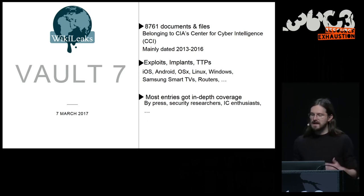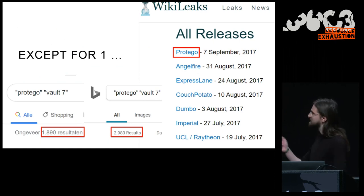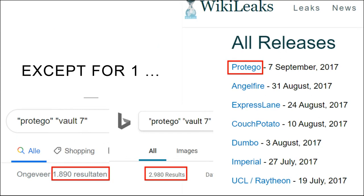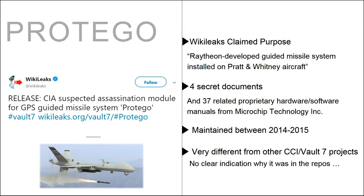Now, most of these entries got in-depth coverage by the security community and the press, all except for one, which is the Protego system. So how many people here are familiar with the Protego documents? Yeah, that's almost nobody. And that's kind of the point. So during the release, WikiLeaks claimed that Protego was a suspected assassination module for GPS-guided missile systems, for example, in drones used for assassination, and that it was installed on Pratt & Whitney aircraft.